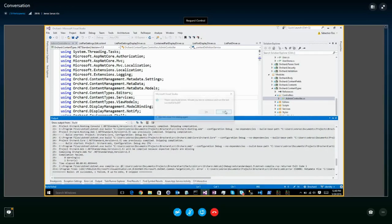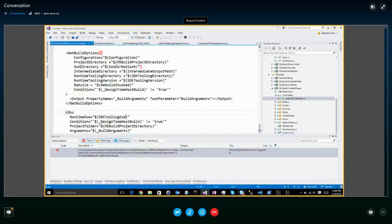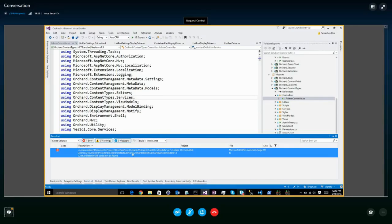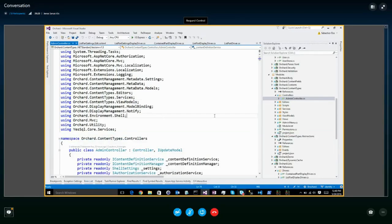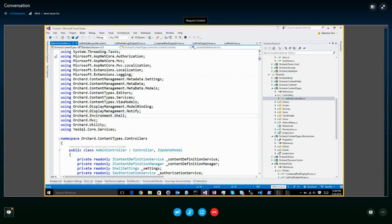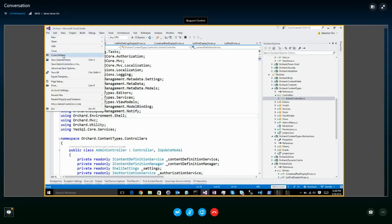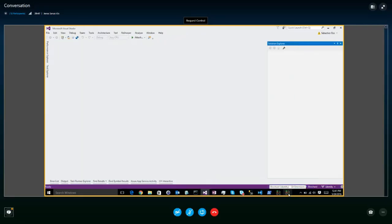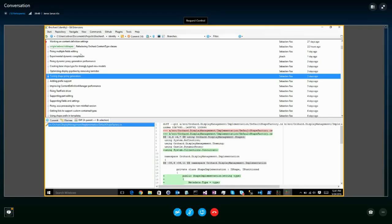So build failures. Identity could not be found. Okay, I will just commit my work and revert to the previous. I'm currently working on identity support for the ASP.NET identity integration in Orchard. That's what I'm doing right now, but it doesn't compile yet. I'm not done. So closing that, then switching branches.